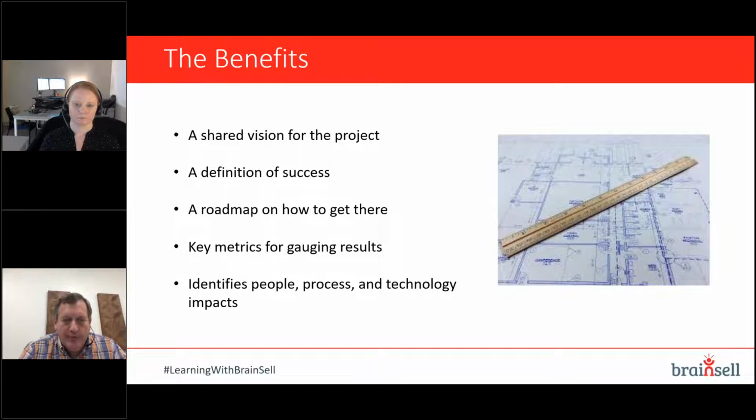It obviously provides a roadmap on how to get to that successful state. And as we mentioned earlier, it will also identify those key metrics that you're going to use to gauge and measure how you're doing. And then finally, and this is the thing that is really, really important, especially in CRM, because it's so focused on customers and a lot of different functional areas in the organizations, you really want to start to understand the impacts of change.